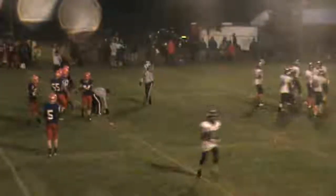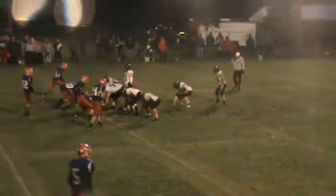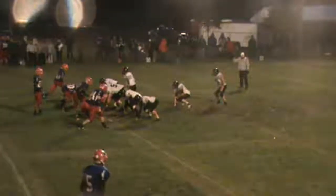Hand off to Chaplin out over the left side. He's gone. Chaplin cuts back inside and he's in. Cole Chaplin with the touchdown at 7:45 here in the first quarter. Patriots set up to run the 2-point conversion here with the spread offense. Cole Chaplin in motion, gets the handoff. And Chaplin puts it in. Patriots lead 8-0 here with 7:45 left here in the first quarter.